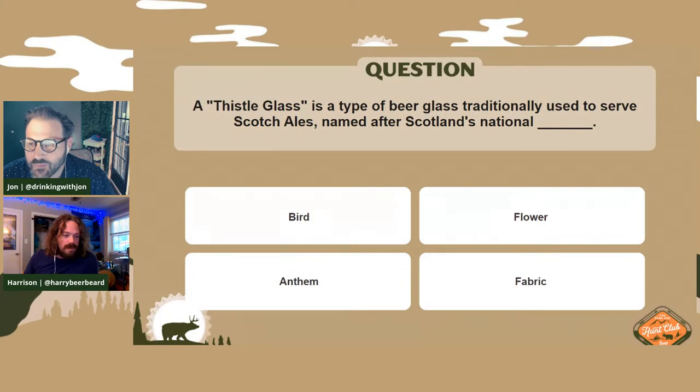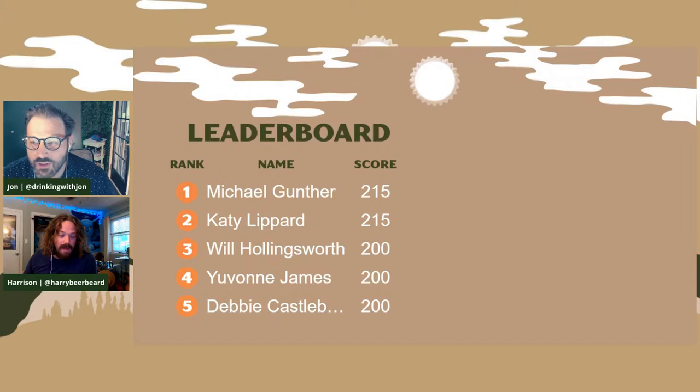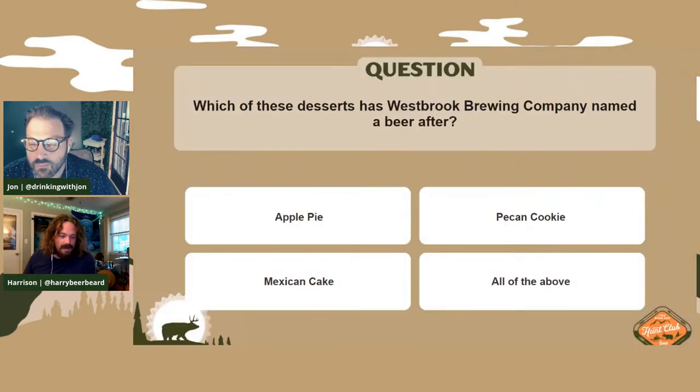All right. The Thistle Glass. Ooh. Scotland's national blank. That's a trick question. Scotland is not a real country. Next. I think William Wallace would have a few choice words. I didn't watch the end of the movie. Hey, a flower. I think I even knew that one. Well, a lot of thistle bushes going around for Valentine's Day, I think. That was a giveaway. That was an easy one. Michael Guther is killing it, but Katie's, they're tied still. Will Hollingsworth, it was a shakeup for a moment, but now it's pretty clear who the leaders are so far.